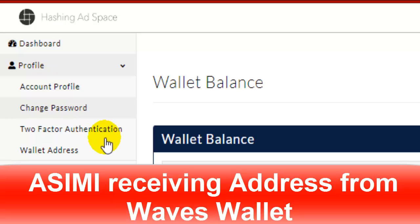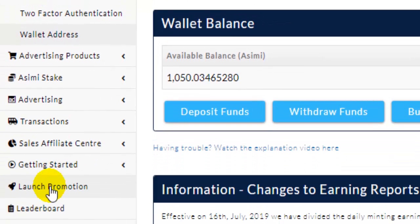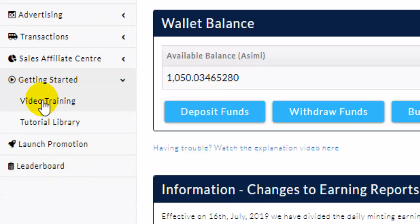And then before I withdraw, I just want to make sure that I have the exact wallet address that I want to send my coins to, right? So that we don't have any mistakes. So what I'm going to do is open this in a new tab, and for you guys who are getting started right now, you just come down to getting started right here, and then the video tutorial and the tutorial library.